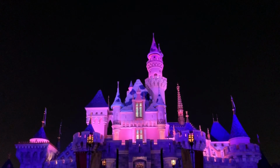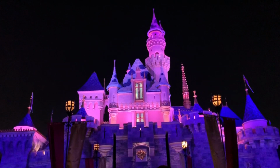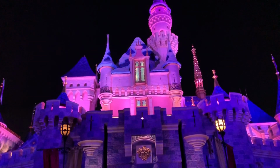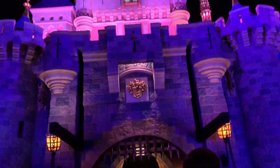Here's a great view of the Sleeping Beauty Castle, which we're about to walk right under, but you can see just a little bit of snow left on the top of the roofs. Those will be gone very, very soon. We're actually gonna head into Fantasyland and check out Mr. Toad's Wild Ride. So let's go on a wild ride.